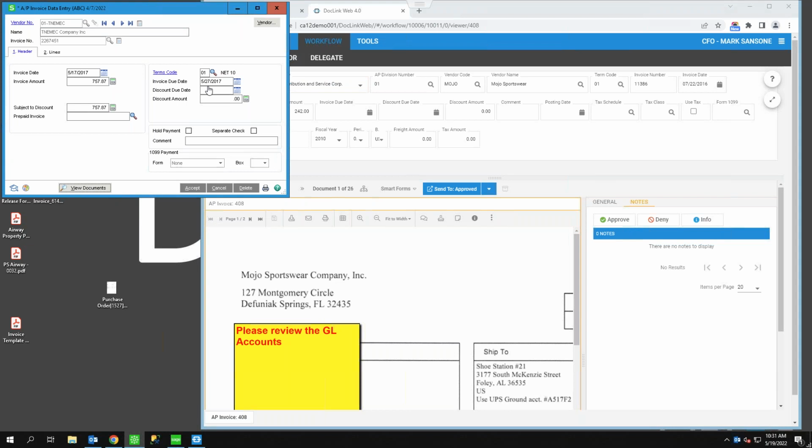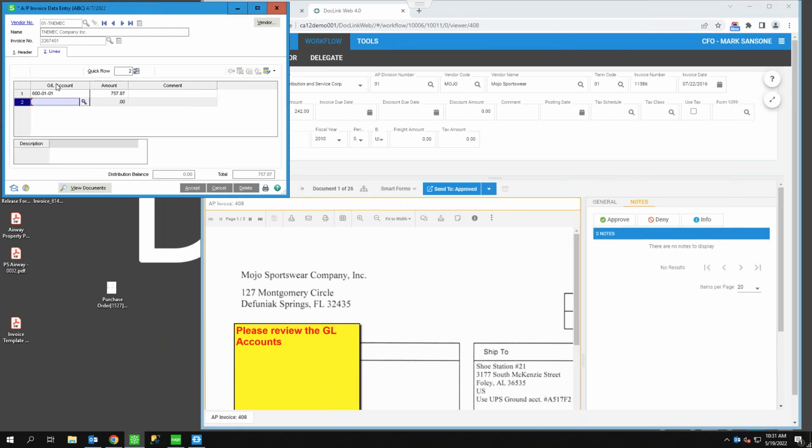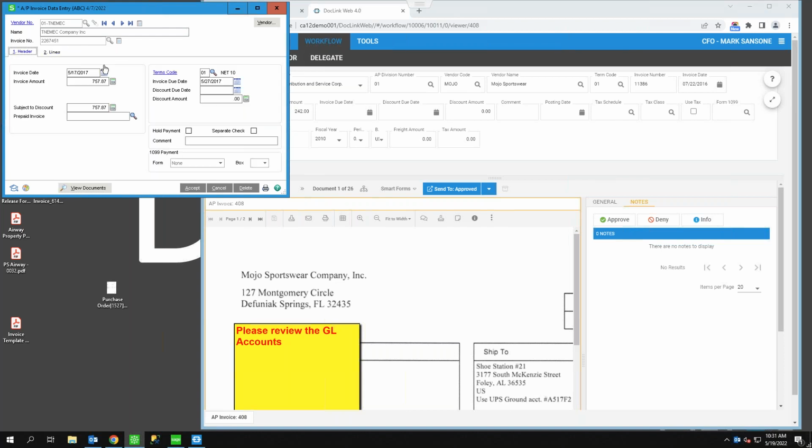In this case, we're showing Sage 100. Vendor information, invoice information gets added, GL lines get automatically added. And even better, we can look at that document within Sage by clicking the View Documents button. This is unique to DocLink. It's one part of the integration, right? So we click the button, recall a document.